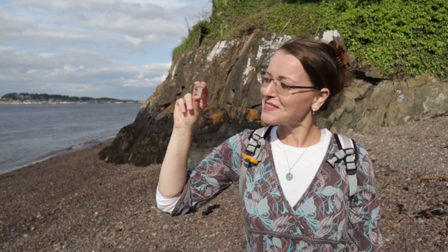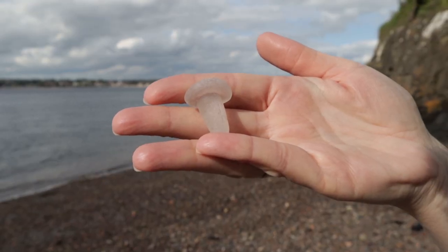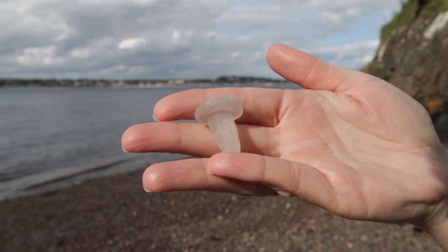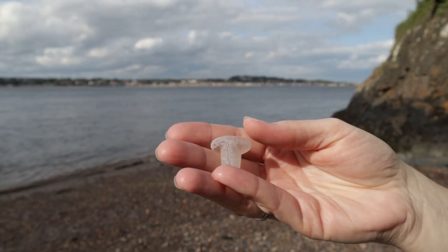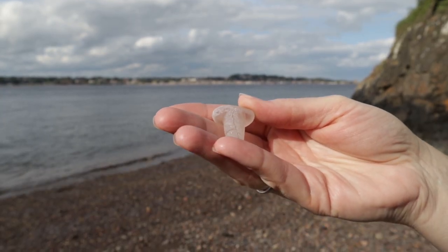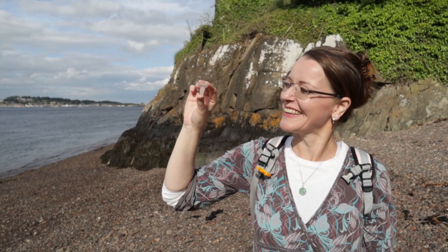And the white ones are really, really weird. They're usually sea foam, and any other colour in white, green, blue even, that's really rare. So I'm really chuffed with this one. Good find. I'll turn it around a little bit. You can see it's missing a tiny bit, but to me, it's still perfect. Awesome find.